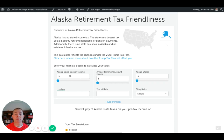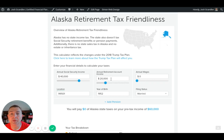Like I said, two scenarios. We're going to do $40,000 in Social Security and $20,000 in IRA distributions. We're going to say our zip code is 99501. Don't know where that is, but it's in Alaska. We're born in 1952, which makes us 66 years old, and that's important because we want to make sure we get the higher standard deduction. If you're 65 and above, your standard deduction is $13,300, and we're going to say we're married. Now, $60,000 a year is simply $5,000 a month, easy peasy. So that's why I chose that number.